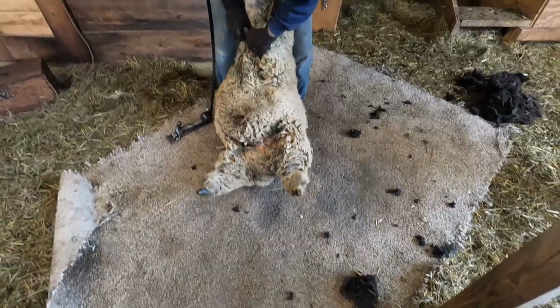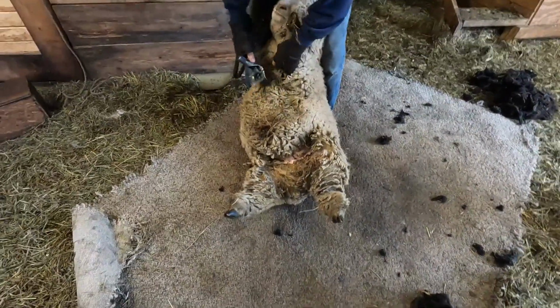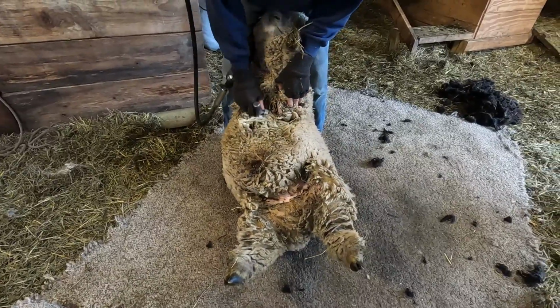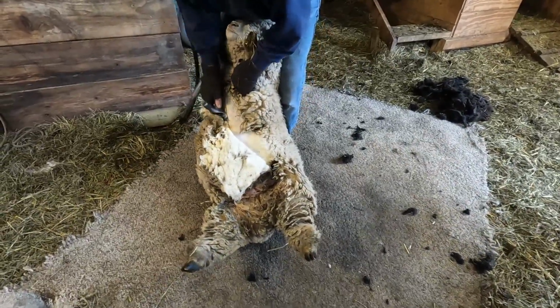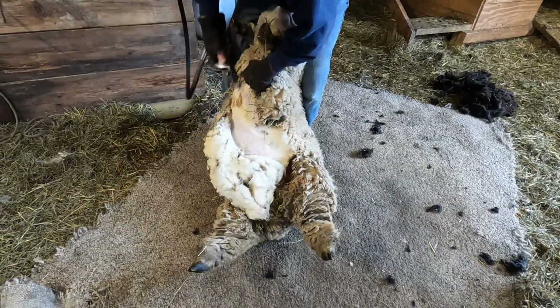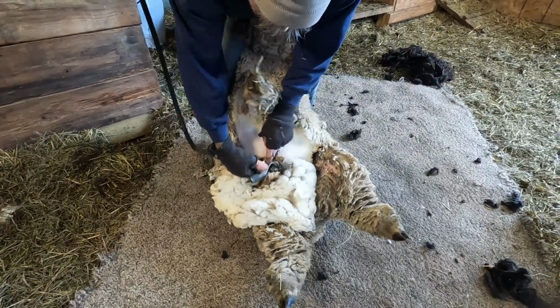Well, first up is Linus. He's one of our baby doll sheep, and Linus is a year and a half old, so this is his first shearing, and he did good. He was a champ. He got a little squirmy, but that's kind of to be expected. But when you put sheep on their rear ends, it has a calming effect, and that helps them to just relax and realize that they're not in any danger.